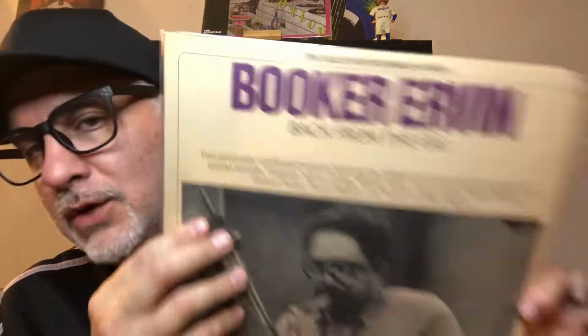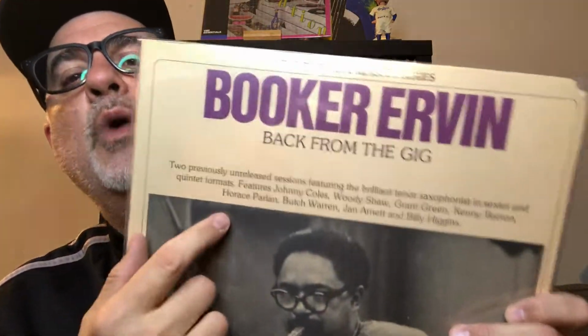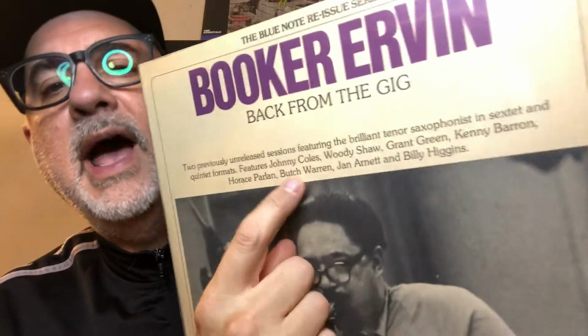Both these albums have been reissued since. The first one on here is technically a Horace Parlan album that I believe Music Matters has put out. And obviously they were reissued after, this was 75, 76. And the other one was reissued as a Booker Ervin album, only on CD. So it's not even available on vinyl. This is really the only way you can get it.